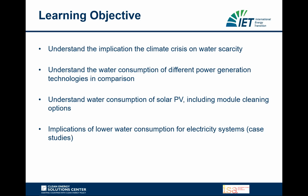And of course, we also want to take a more in-depth look into the water consumption of solar PV. When is solar PV actually requiring water? Is it more during the construction or the manufacturing of the solar PV systems? Is it more during the operation and maintenance, for instance, when cleaning the modules? So we will have a more in-depth analysis on this.